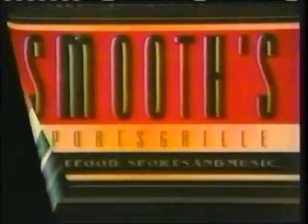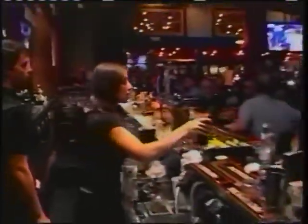Food's great. I can see 11 TVs from where I'm sitting. Great atmosphere, good service. Excellent place to come watch a game. Lots of good sports, great television. Football, baseball, and HD down at Smooth Sports Grill. There's actually a nightclub Friday nights and Saturday nights. Fantastic DJ. We love coming to Smooth. Great food. Got televisions everywhere. Nice place.